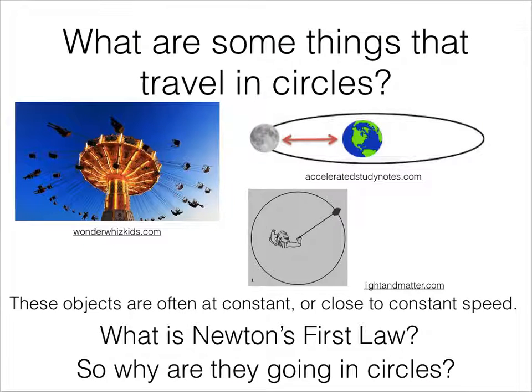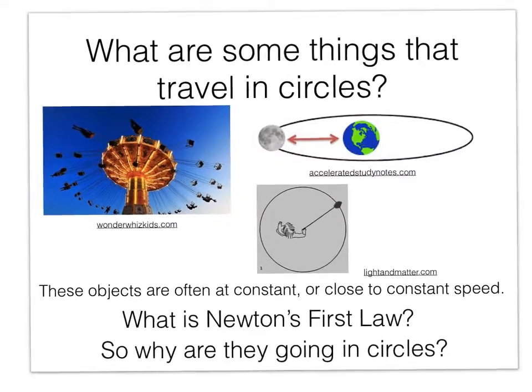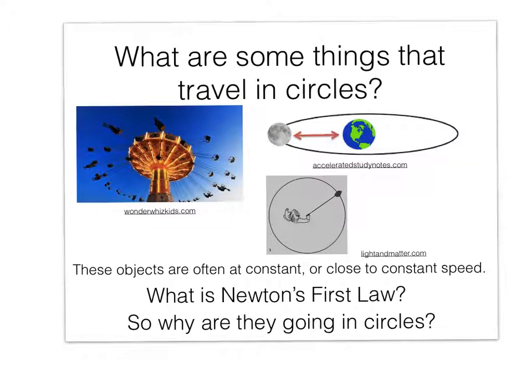All right? So here's a couple of things that we know travel in circles. You've got fairground rides, you've got the moon going around the earth, you've got this rock on a string being swung around, all right? So these objects are often at constant or close to a constant speed, right?